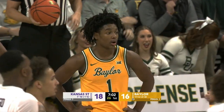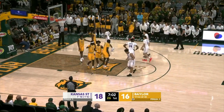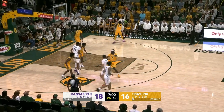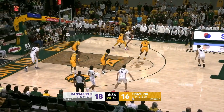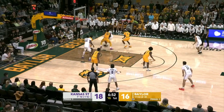We know K-State wanted it low scoring. Are you surprised, though, just how low scoring? Not really, because if you look at what Baylor's done, they've settled for the outside shot. They've only got 5 made baskets, and 4 of those are threes. So credit Baylor for knocking down the 3, but also K-State, those early layups that Baylor missed, they've gone away from attacking the rim because of that. And if you're K-State, you'll live with guys shooting 30% from 3.